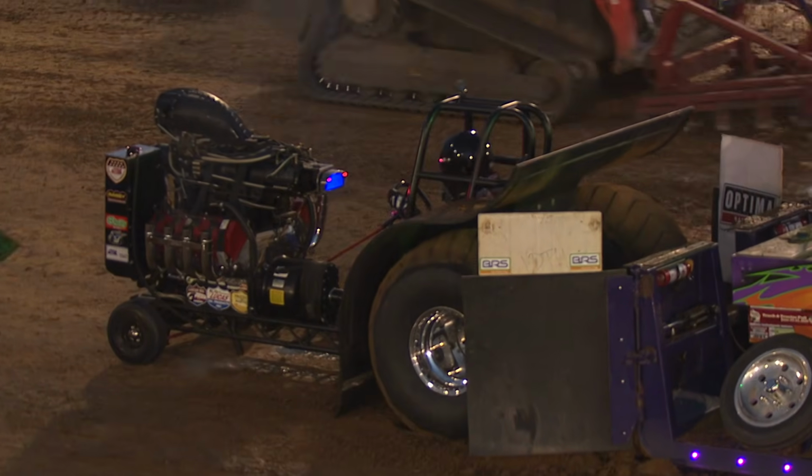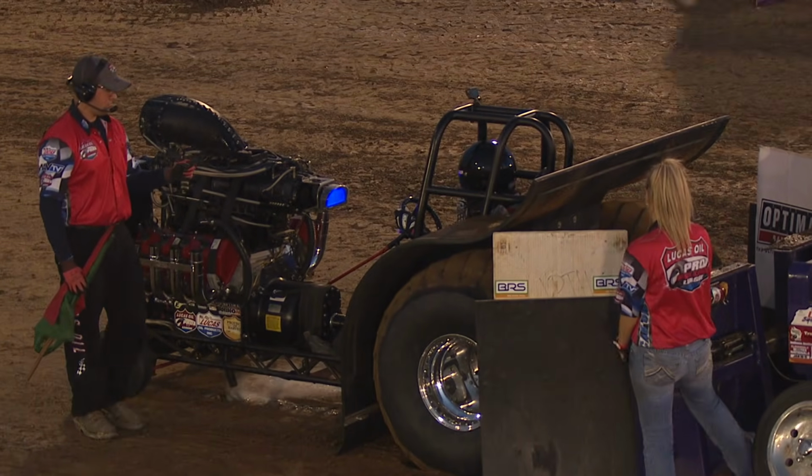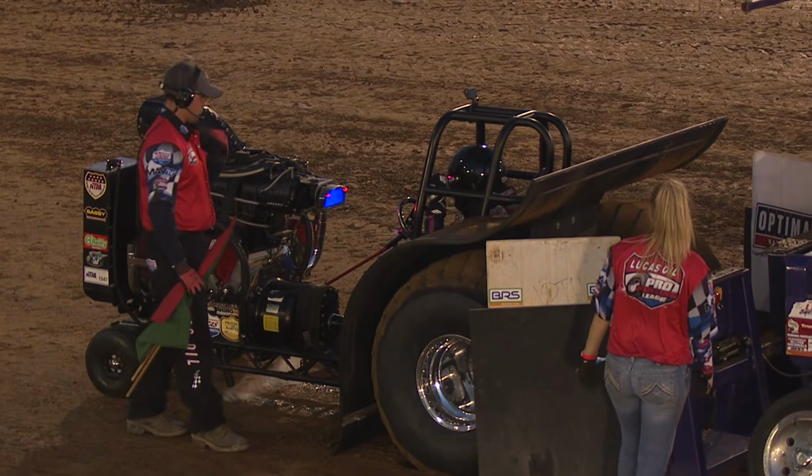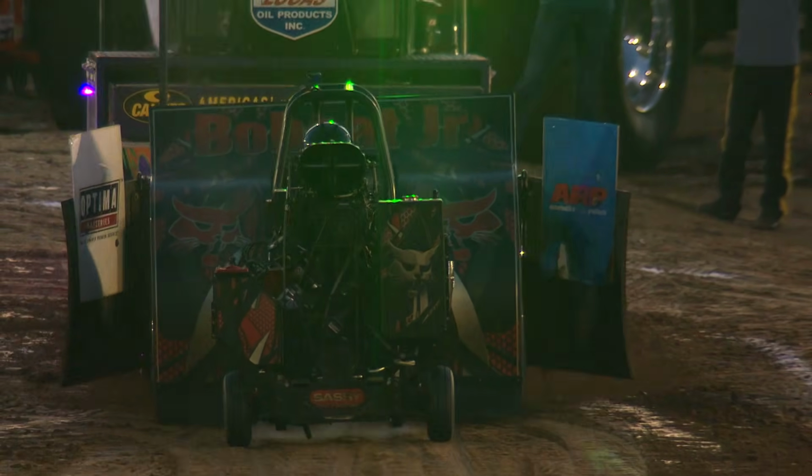Put to the test early on, but that thing settled in and finally charged down through there. You can see both feet ready to work the brakes, and she does a spectacular job of not hitting them. 322.09, and we've got a brand new leader.